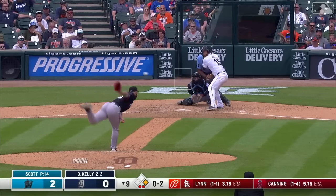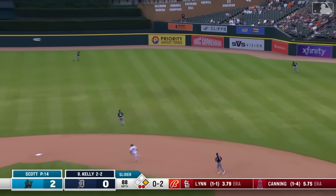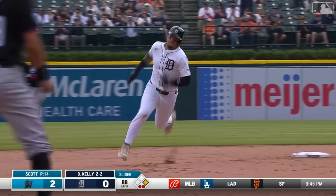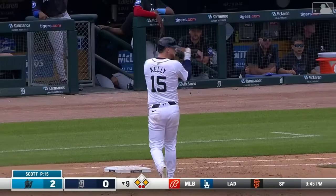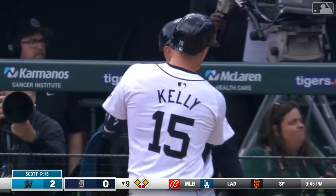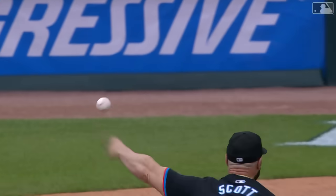Here we go. Let's get Carson Kelly a little 3-hit day here. Go first to third. Again the 0-2, swinging line drive into right center. It's a base hit. Javi Baez will scoot over to third. What an at-bat for Carson Kelly. 7th pitch of the at-bat. He never saw a ball 1. He singles to put runners at the corners.